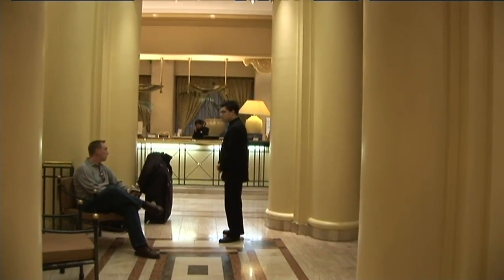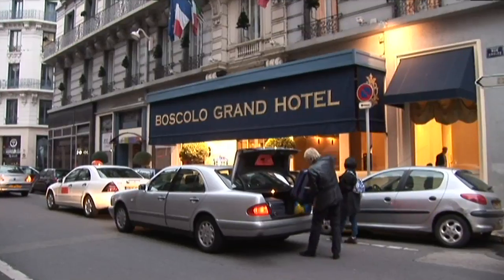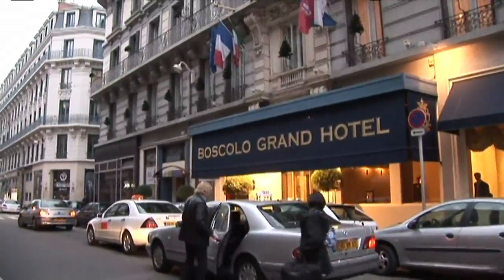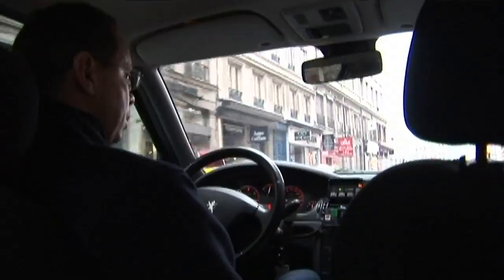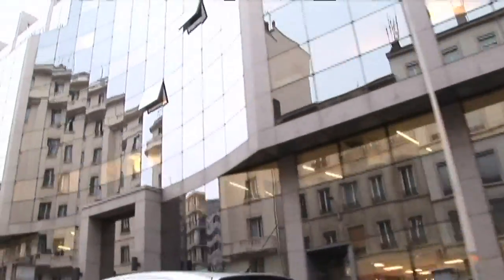Next morning we're up and we're ready to check out of our Hotel Boscolo. This has been a very nice stay in Lyon, and the Boscolo Grand Hotel was a nice 4-star home away from home. But it's time to leave and move along. We're zipping by taxi over to the train station. And here you pass through another section of the newer part of town. Some very modern buildings. Check out these mirrors.